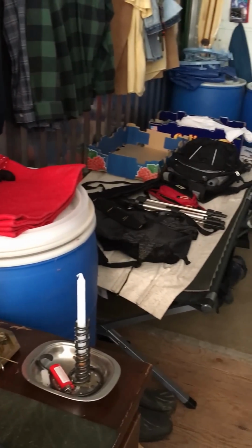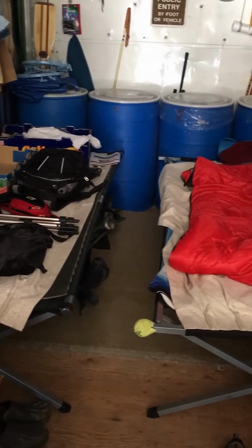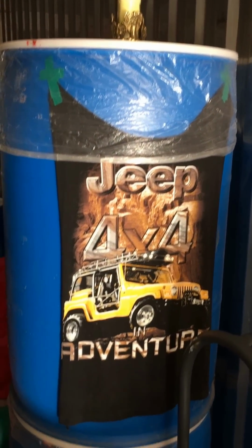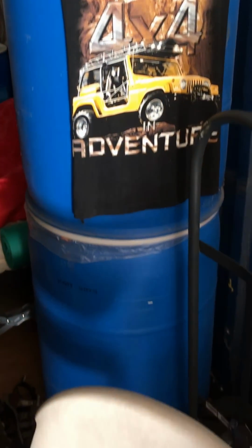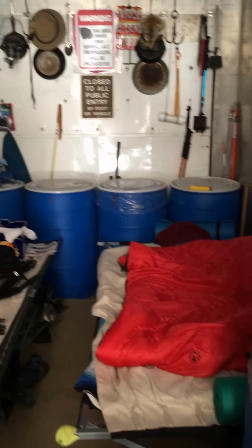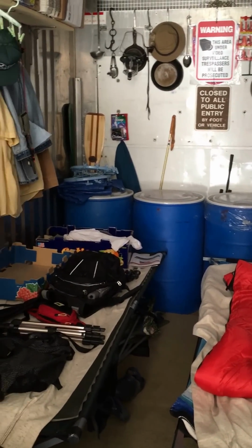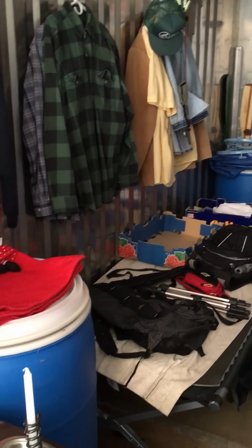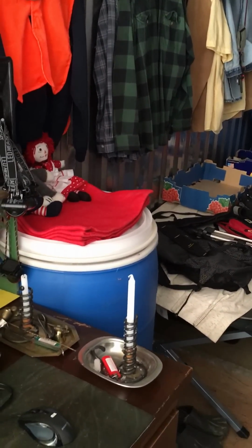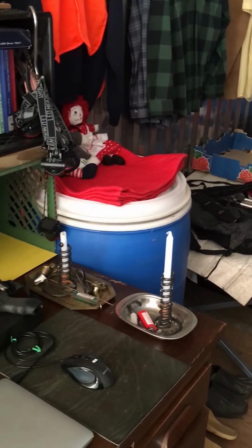Sometimes people ask me, what are you doing with all those big blue barrels? Well, they're really furniture. This one here that's got the Jeep thing on it is actually winter clothing, backup clothing. Those back there have sleeping bags and other basic stuff. There's really nothing of value. It's just old hand-me-down things from the city that I brought up here to have in the cabin.